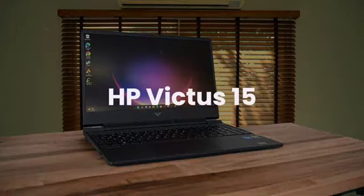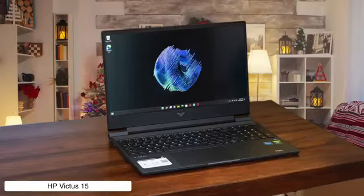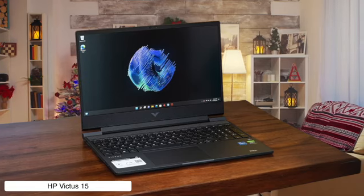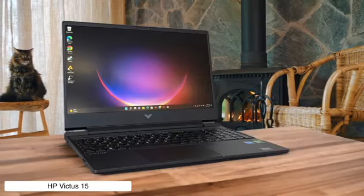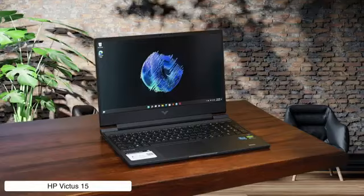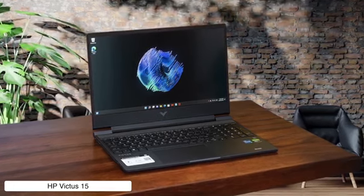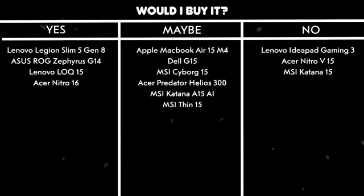HP Victus 15. This machine actually handles demanding editing tasks surprisingly well without getting excessively hot or loud. And thankfully, you can upgrade the memory and storage yourself down the line. The big letdown is the screen. Unless you specifically get the highest end panel option, the colors look washed out and inaccurate, which is a nightmare for video editing. Plus, the build feels a bit plasticky. Would I buy it? Maybe, it's a competent budget workstation if color accuracy isn't your absolute top priority, but relying on getting the right screen configuration feels like gambling.